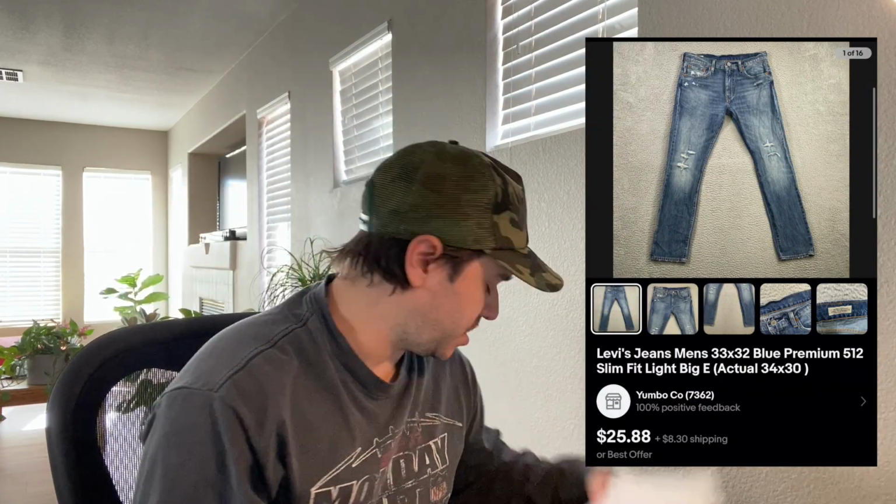Pair of Levi's premium 512 jeans sold for $20 plus shipping. Those are the modern ones that have the big E on the butt. Where are these going? Pennsylvania. God damn it. Everything's going across the country today. Yeah, they're just like little skinny, stretchy Levi's. I don't really pick those ones up unless they're like pretty darn cheap.